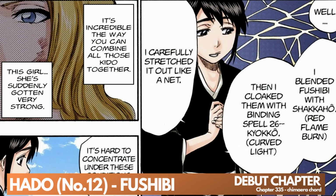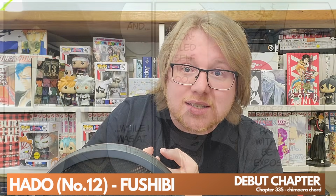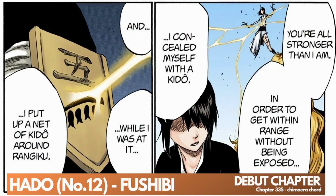Maybe the net is Fushibi and the net is fiery, but it needs to be ignited, which is why she fused it with Shakuho and then set it alight with Tobiyume. It's pretty convoluted, though it is quite effective.